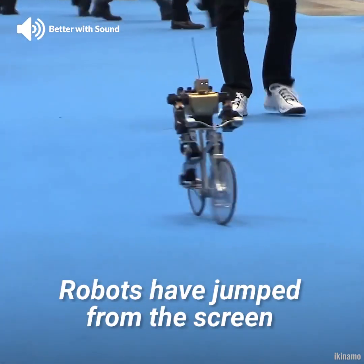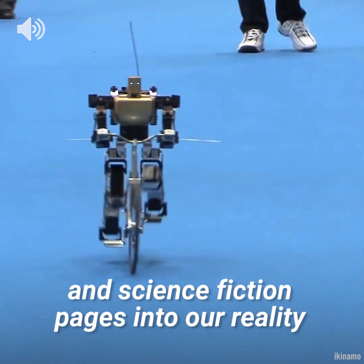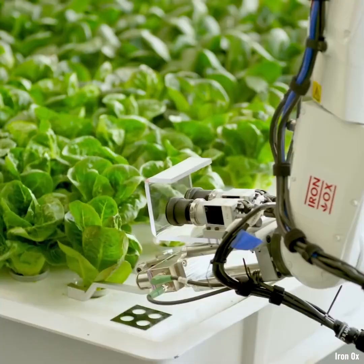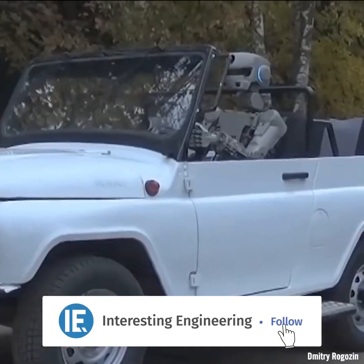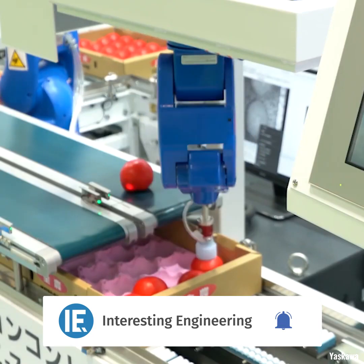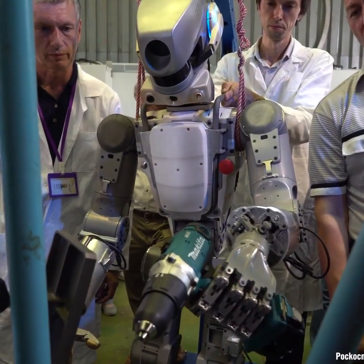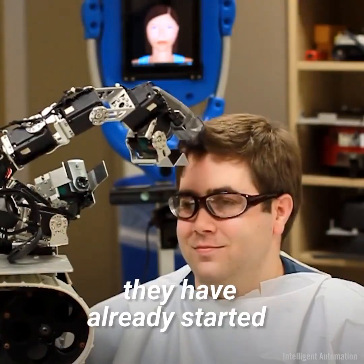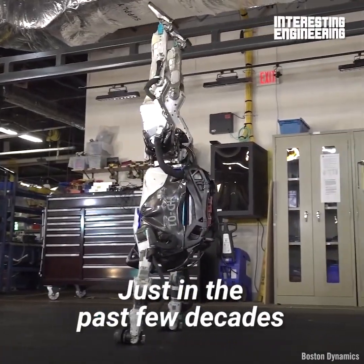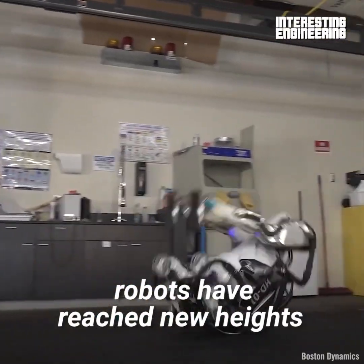Robots have jumped from the screen and science fiction pages into our reality, disrupting almost every modern industry. Agriculture, space, travel, medicine, and manufacturing are just a couple of places robots have begun to appear. You could argue that they have already started to take over our world. Just in the past few decades, robots have reached new heights.